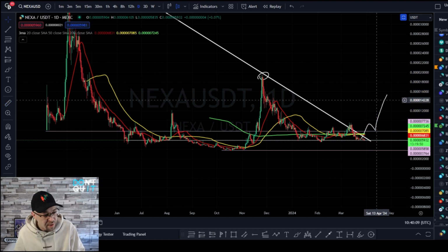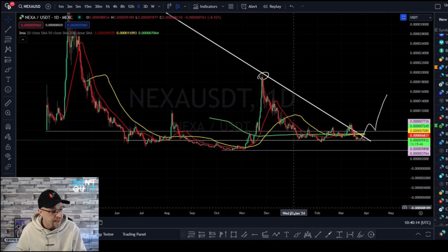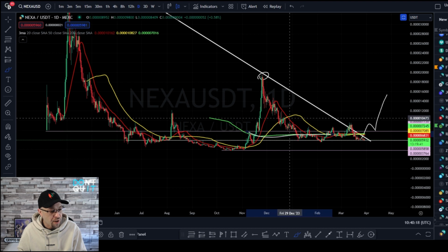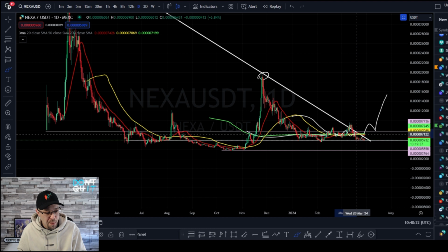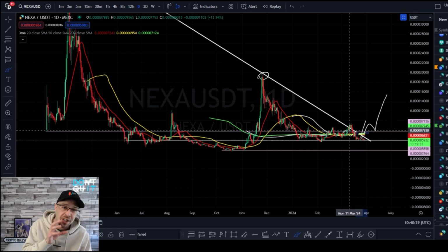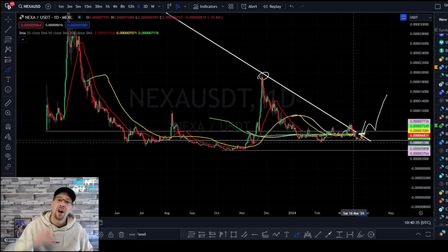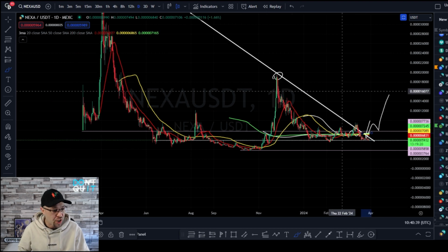One thing that we've got here is the moving averages bunched up and coiled up. This is causing indecision. You've got the 200 here, you've got the 50, and you've got the 20. When they're coiling up like this, it's indecision. So what we want is to crack through the trend. And as we crack through the trend, we're going to crack through these moving averages. Then we want the moving averages to flip as support rather than resistance. We're underneath them at the moment. You want them to flip as support, and then you can start making higher highs and higher lows to the upside. So that's my projection on Nexa.